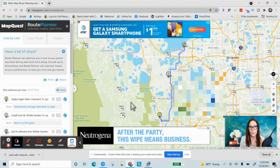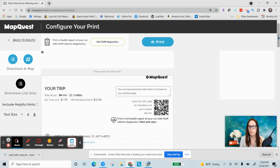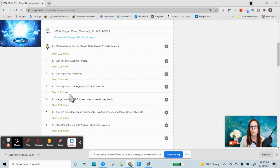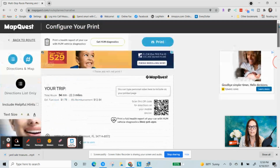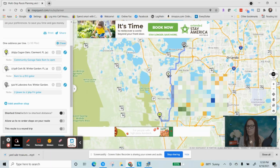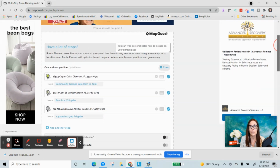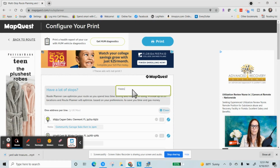A really cool thing I found with the MapQuest route planner is I make sure I've selected the line by line tab. Then if I hit print from this button, it's going to show me all of the steps, all the routes. Most of us have our GPS or Waze that we can run on our phone, so I don't want all these turn left here type of directions. So if I go back so I just see the list, and I go over to the map and click this print button, it will not give me all those directions, which is wonderful. I don't want all the directions. Another thing you can do is type yourself a little personal note, like, happy reselling.